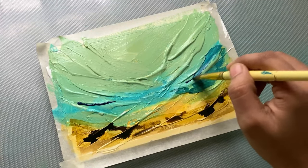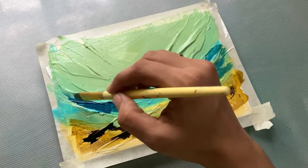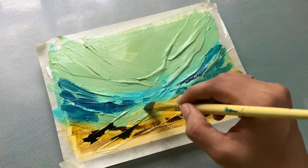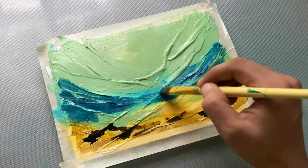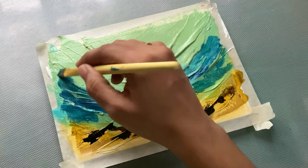I have primarily used a palette knife for this painting, and this has allowed me to build layers of texture to bring that sculptural quality into my painting, adding depth and tactile mystery.